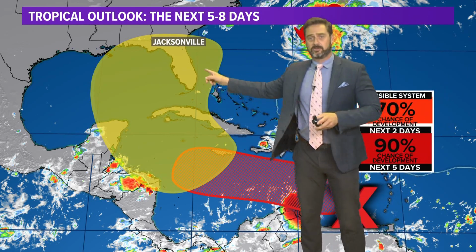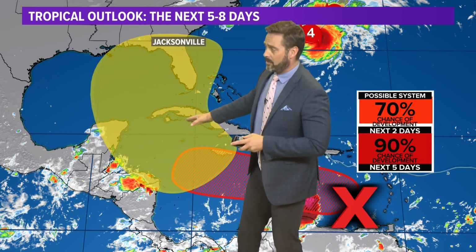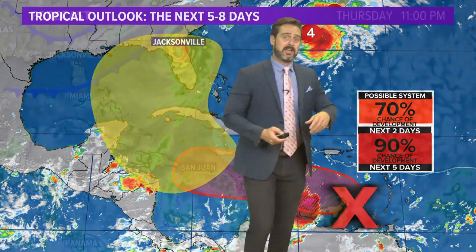So we've got solutions of this thing going as far east as the Bahamas and missing peninsular Florida altogether, and we have some that take it over the Yucatan Peninsula and drifting around in the Gulf of Mexico before going up to Louisiana. So much to think about. So stay with us. Let us be concerned for you.